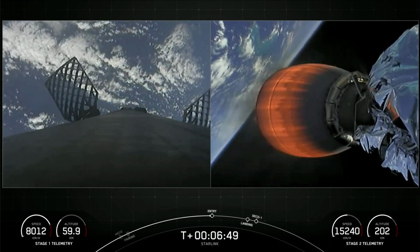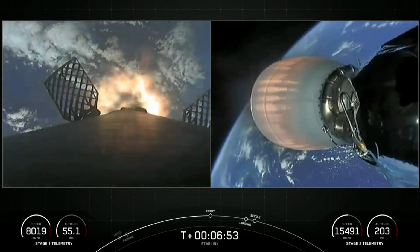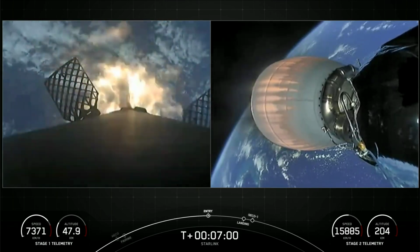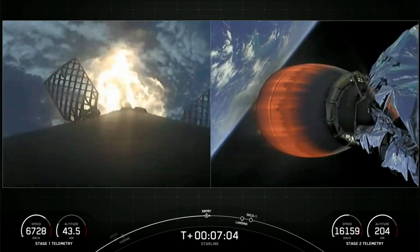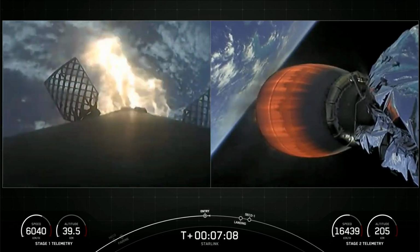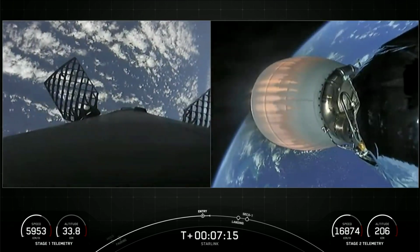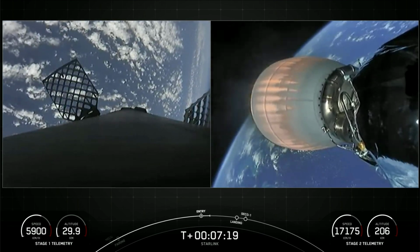Stage 1 FTS is saved. Stage 1 entry burn startup. And there are those 3 engines that have reignited. This burn is expected to last for about 20 seconds. Stage 1 entry burn shutdown. Awesome. That is 1 of 2 burns successfully completed. Stage 2 FTS is saved.